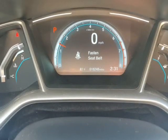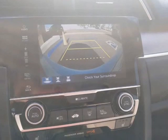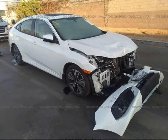Financing available for first time buyers with 50% down payment or 100% financing available with excellent credit. Rates start as low as 2.89%.